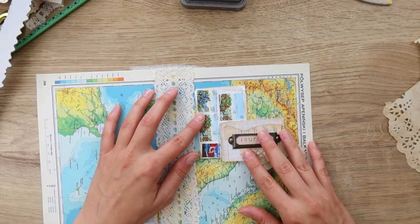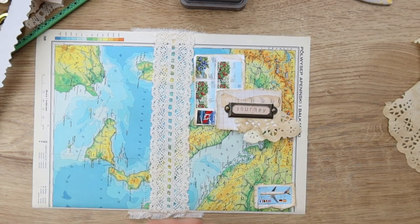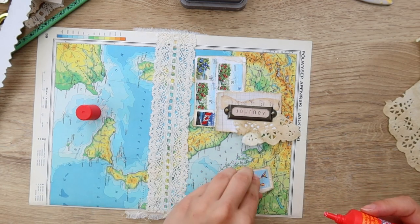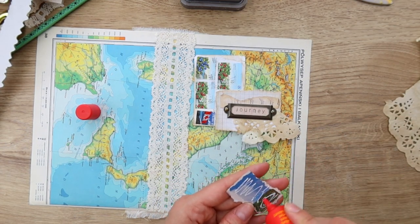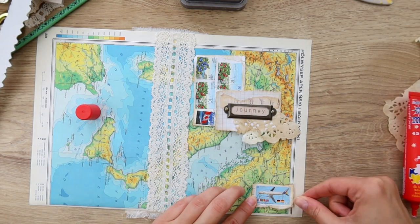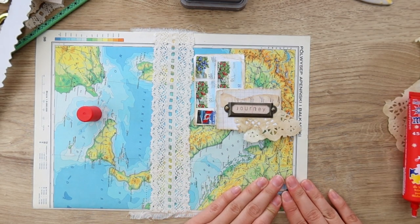That. I definitely don't want to cover those berries. And then this one could go here. I love it. Righty, so I am going to glue down this one first. And I hope it will stick. This is a little bit of a glossy paper on the other side of the stamp. So we have this.